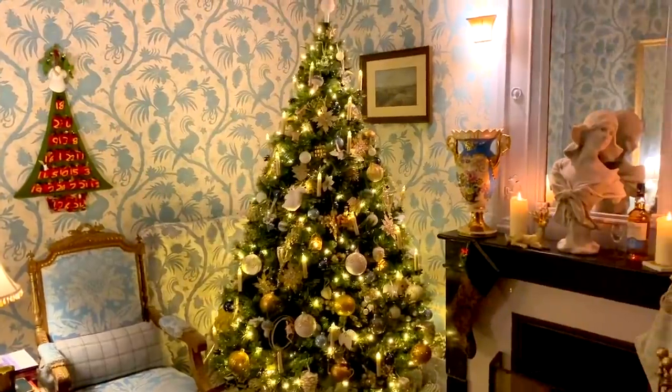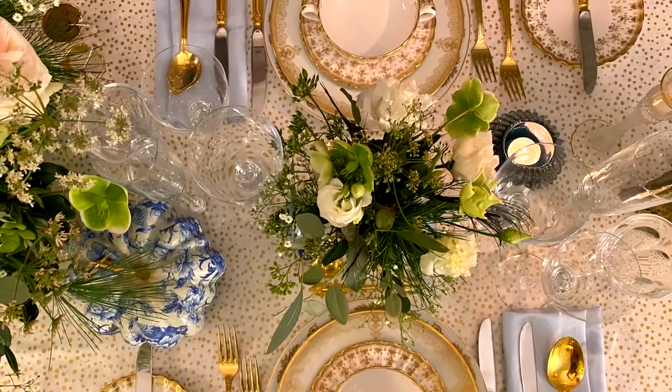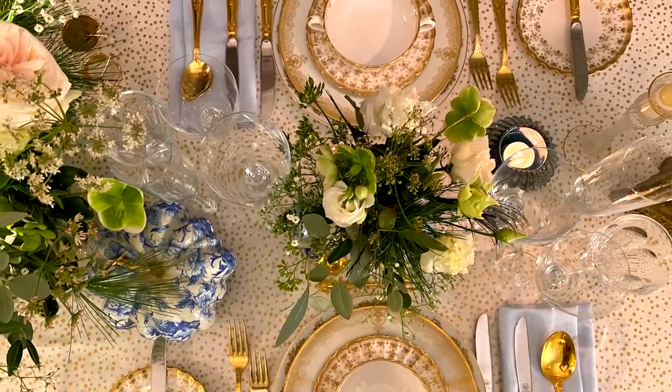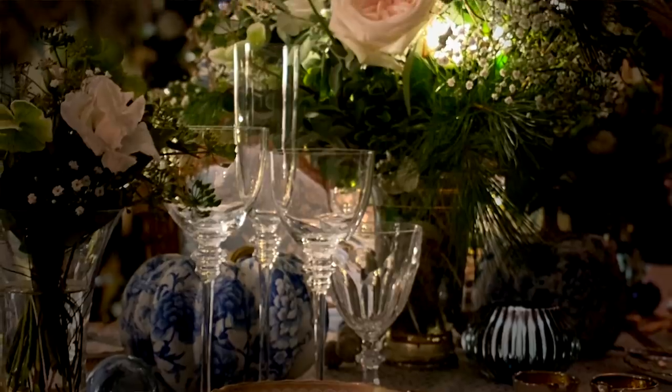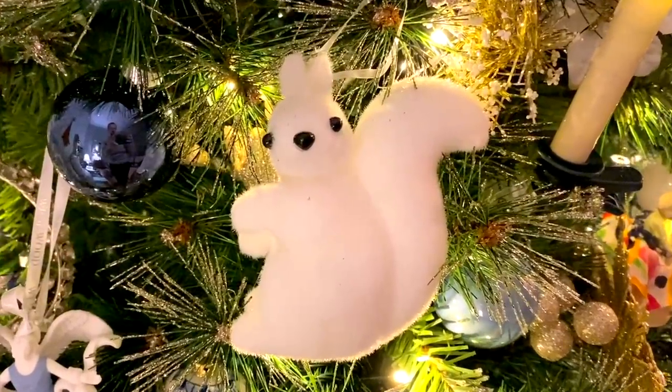In a Chateau, there is so much decorating to do in preparation for Christmas. So I hope that you enjoy following us over the next few days as we get this Chateau perfectly ready for Christmas. It's a lot of fun making these. So much fun, and I hope that you enjoy watching them and that you find a lot of inspiration for the season ahead.